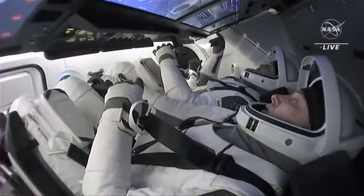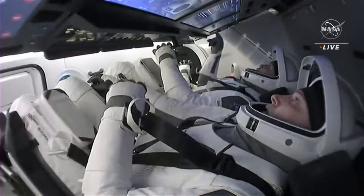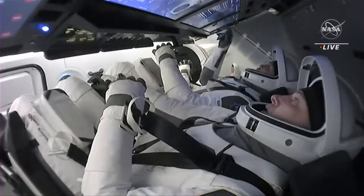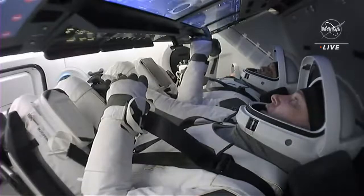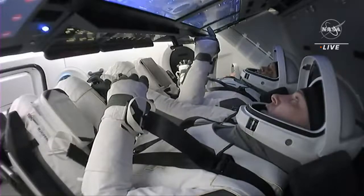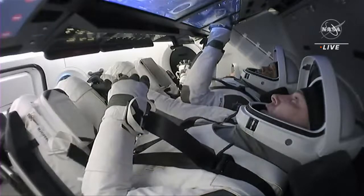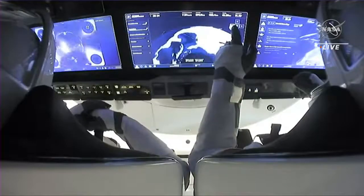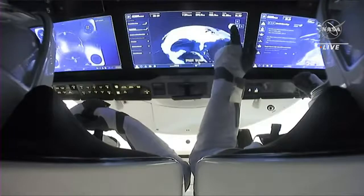Now, as you can see, the astronauts still have their visors up on their suits. That is fine for right now, and they will need to lower those visors once it comes time for the re-entry of the capsule into the atmosphere. So this deorbit burn is not the re-entry itself. We don't have those extreme temperatures building up on the outside of the vehicle right now. That's why we still have telemetry and communications with the spacecraft. But once we begin that re-entry, they will close their visors.